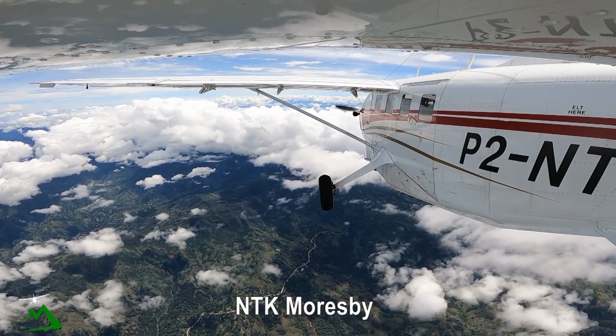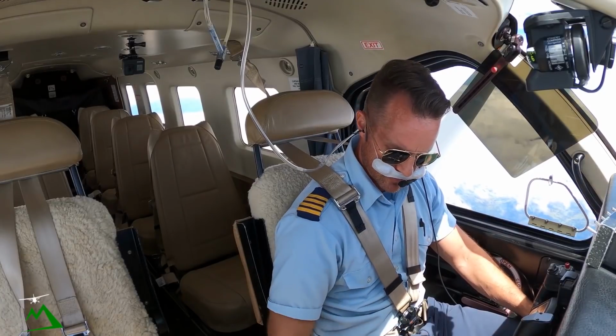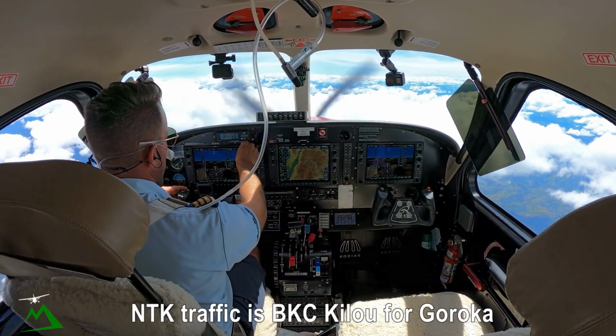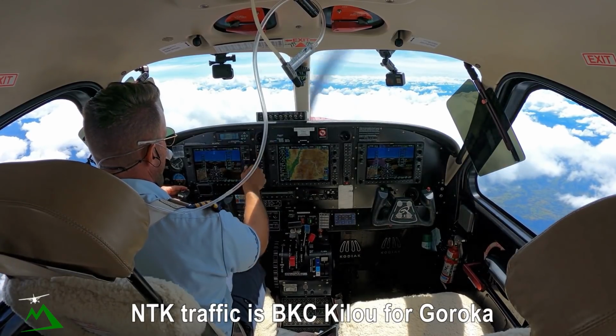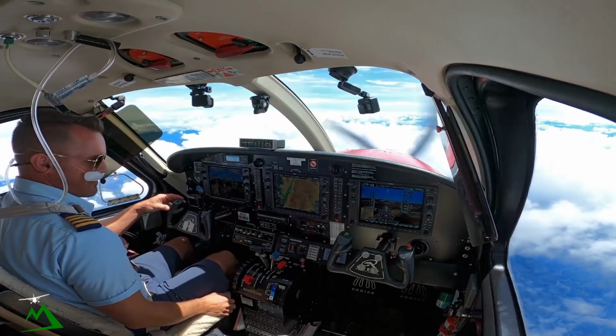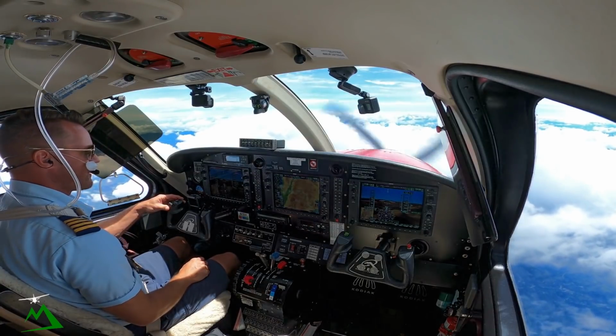November Tango Kilo, Moresby. November Tango Kilo, go ahead. November Tango Kilo, traffic is Bravo Kilo Charlie, Kilo for Goroka, not above 9,000, Goroka estimate 12. Copy, Bravo Kilo Charlie, November Tango Kilo.